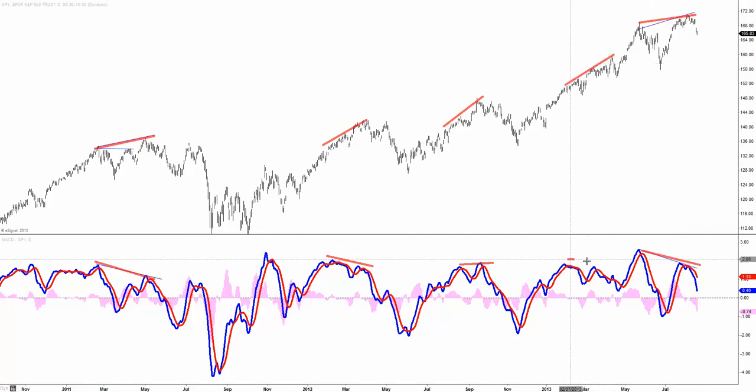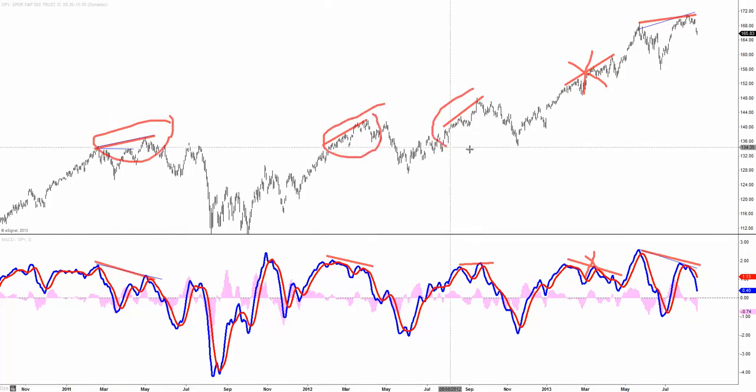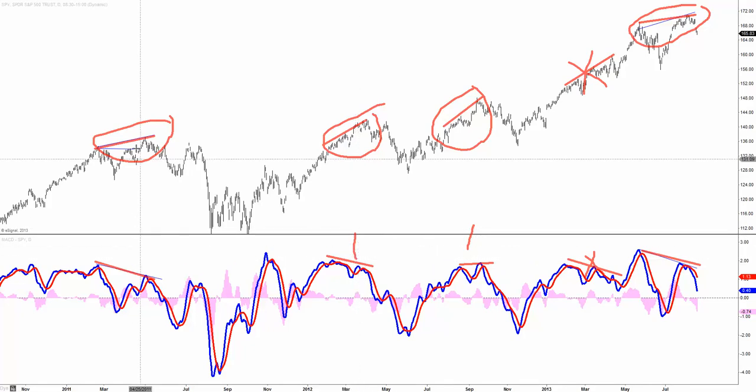You can see that this time it did not play out, but they all resulted in a correctional move. They only formed over about a month, about a month and a half, but these were the 3 months. Those are the big bearish divergences.